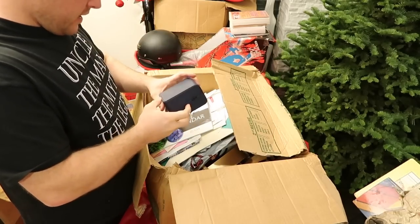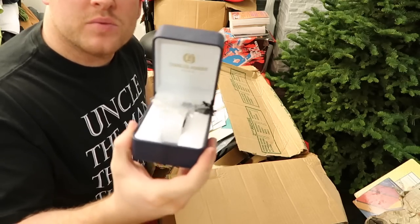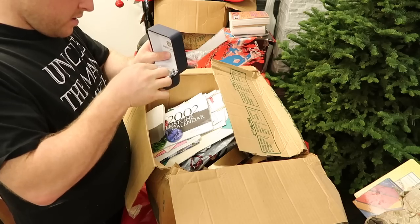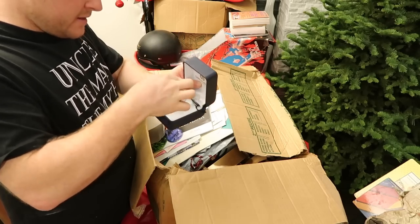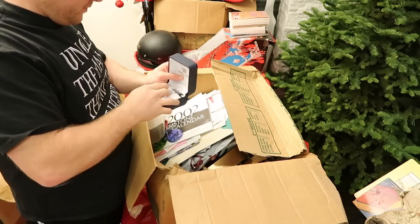All right. Got a Charles Paris. I don't know if these sell just with the cases. I want to see. But it even has a little plastic thing that goes with it. So, kind of cool.